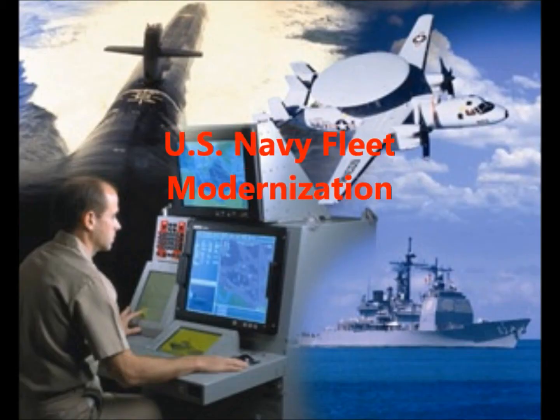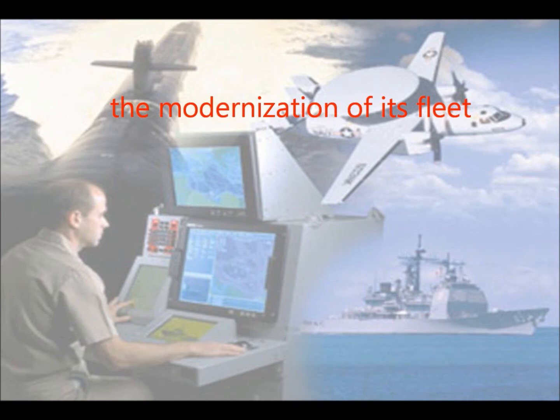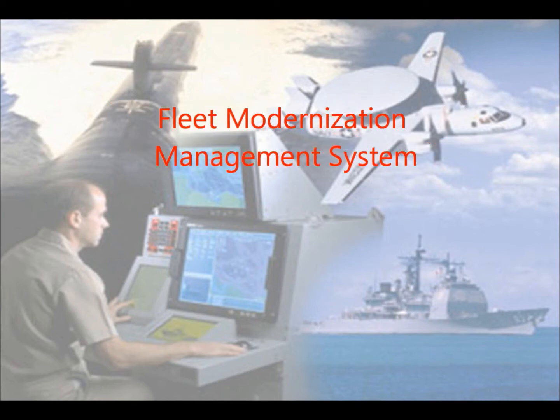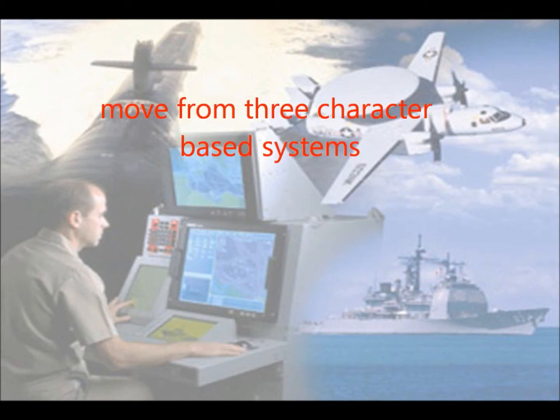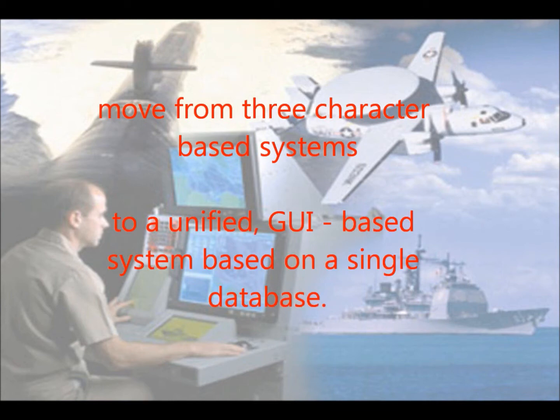U.S. Navy fleet modernization. The U.S. Navy has an ongoing challenge: the modernization of its fleet as well as its maintenance. The Navy wanted to upgrade its fleet modernization management system at the same time it was renovating the fleet. The requirement was to move from 3 character-based systems to a unified GUI-based system based on a single database.